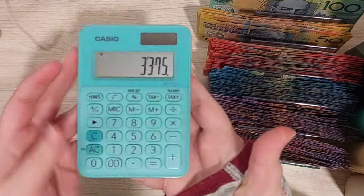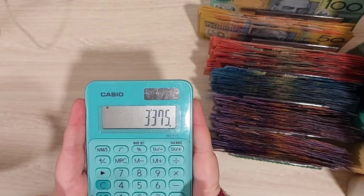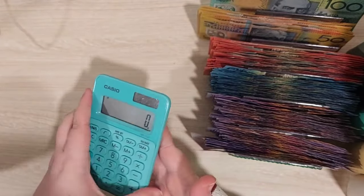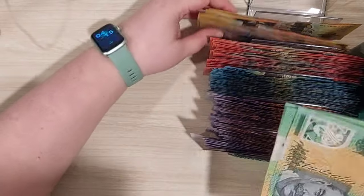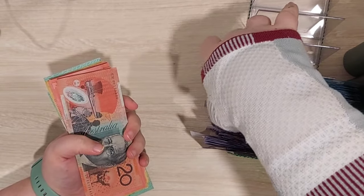we have $3,375 going back to the bank. That is a lot of money. That's amazing. Oh my God, that's amazing. Oh, let's actually have a look at it all because this is so much money. So much money.